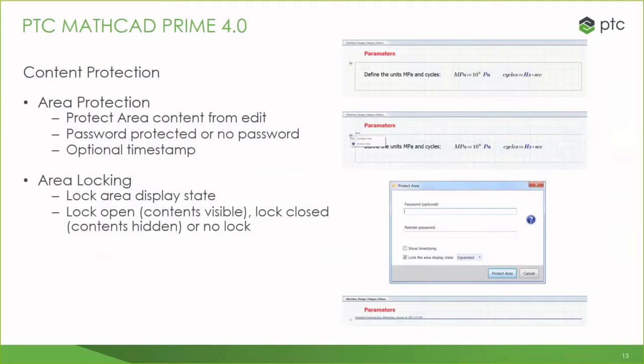So MathCAD 4.0, Prime 4.0 also gives you the capability to have secure regions to protect your IP, your intellectual property. So you can protect areas from being editable, but you can still have them viewable. So you can make a password if you want in order to edit it, or just leave that as no password needed. And then a step further than that is that you can protect areas from being able to view. So you can lock them, collapse them, and then no one can look at them.